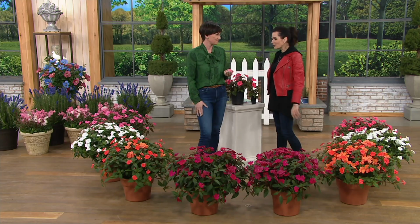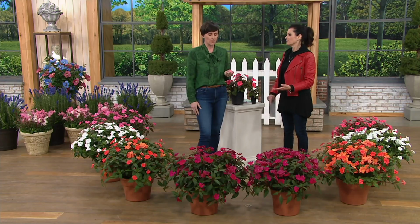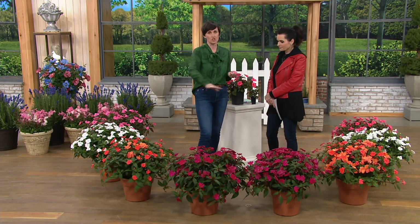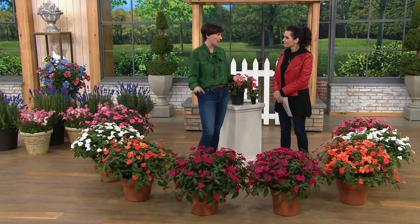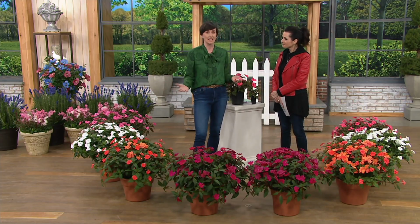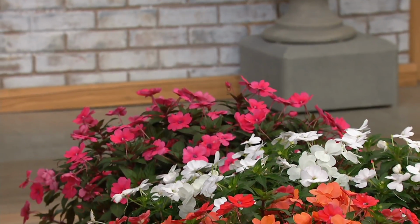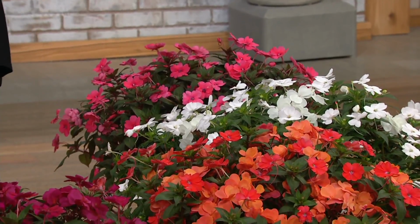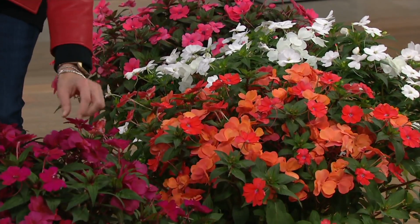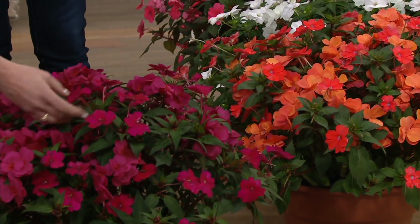Awesome. All right, so let's talk about the difference between an impatiens and a SunPatiens. Great question. So these are all SunPatiens, which means sun, sun, sun. They love the sun. Our traditional impatiens were shade plants, so they could only be planted in the shade, which is great. We love shade. We need plants for the shade, but that's not what these are about. These are sun loving, and you know what? They can be planted really anywhere. They can take drought conditions. They can take poor soil. They can even take shade.